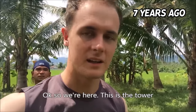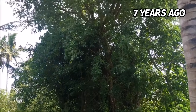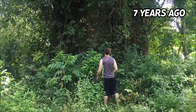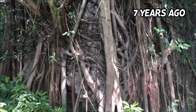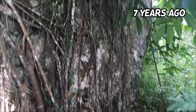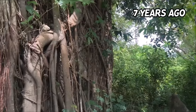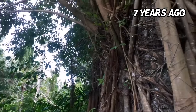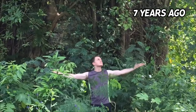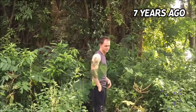Okay, so that's the tower. From here, it just looks like a giant tree. Once we get closer, we can begin to see what it really is. A watchtower dating back to the 1630s, built under the initiative of Melchor de Vera, who was parish priest of the town at that time. It served as a lookout for approaching fleets of Muslim marauders. There is no shrine or plaque here. Only the locals know about this place.